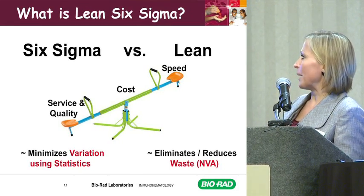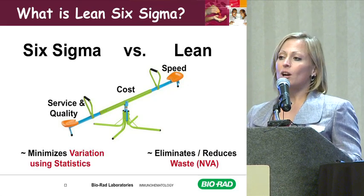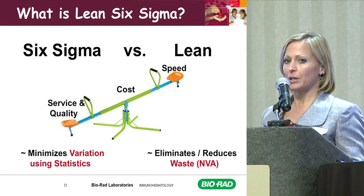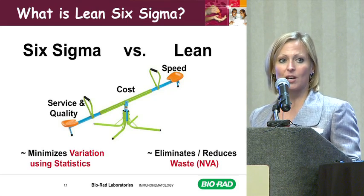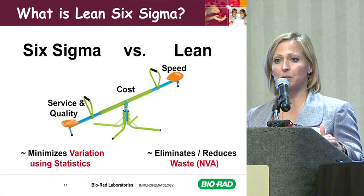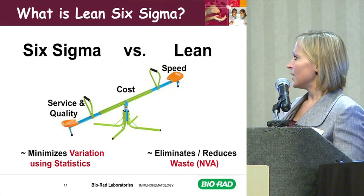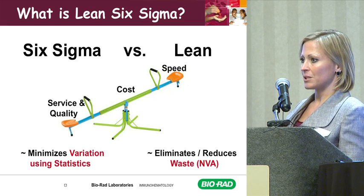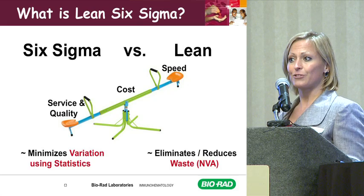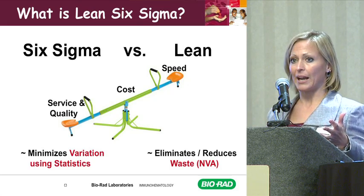Now, I have this balance beam. It's probably not the best visual to pick, but too often I've heard organizations will go with Lean Six Sigma because they're really worried about their costs and they want to drive their costs down. I think that's the wrong focus. Even though all Lean Six Sigma activities try to focus on quality, cost, and speed, if you focus on cost, you're going to miss the boat. That's my true feeling. If you focus on quality and efficiency, that's where you're really going to get the benefits that all three have.